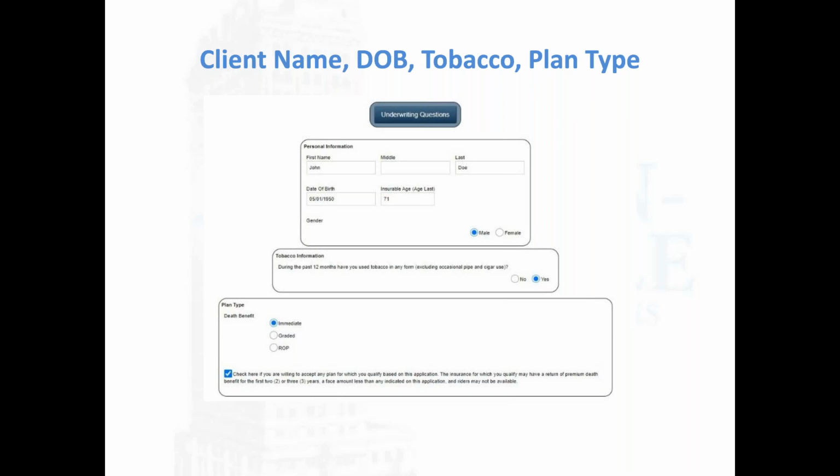So we consider tobacco use to be if you smoke cigarettes, if you chew tobacco, if you vape, if you utilize a Nicoderm patch, that's all tobacco use. You'd answer yes. Now, if your client only smokes an occasional pipe or a cigar, we would consider that to be a no, okay? Now, down below, you get the plan type that you're going to apply for.